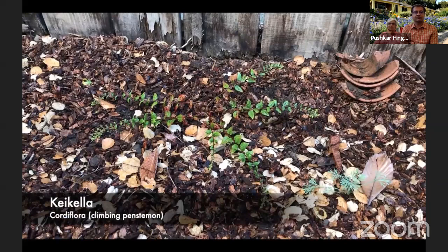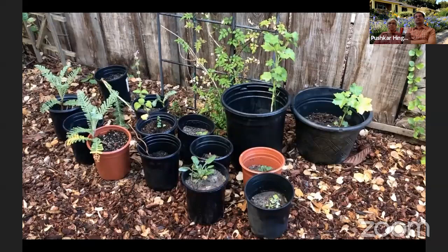We used leftover pavers to create a lizard and succulent habitat. Not all the succulents are native, but there are a fair amount of native dudleas.